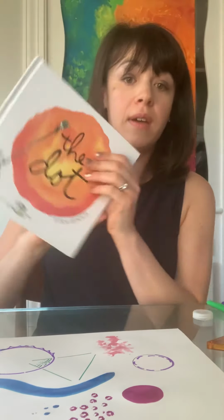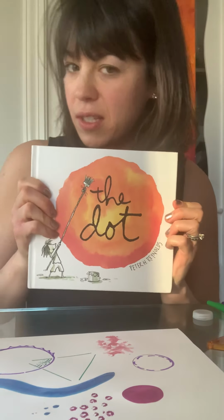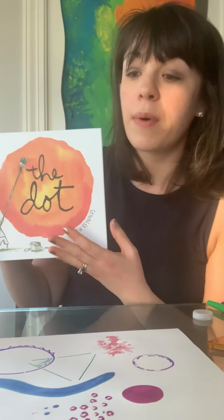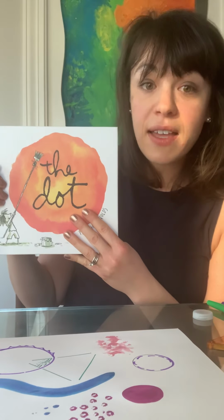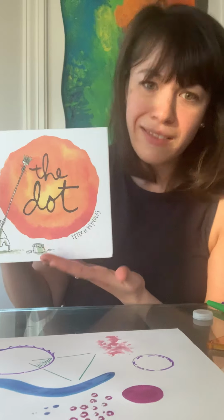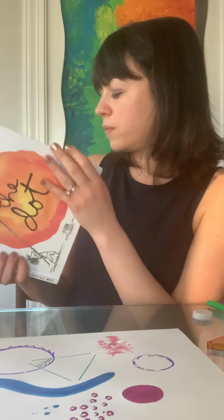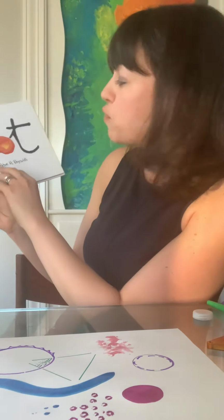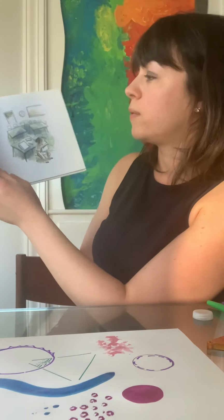How great is that? Okay, for friends who are willing to stick around, I would like to read you an amazing book, which I'm sure some of you have heard. And if you haven't, this is our moment. It's called The Dot. And this is the perfect book for Yayoi Kusama's work because she loves dots. She's the Princess of Polka-Dots. It's by Peter Reynolds. Do you know what? He lives really close to the town where I live.